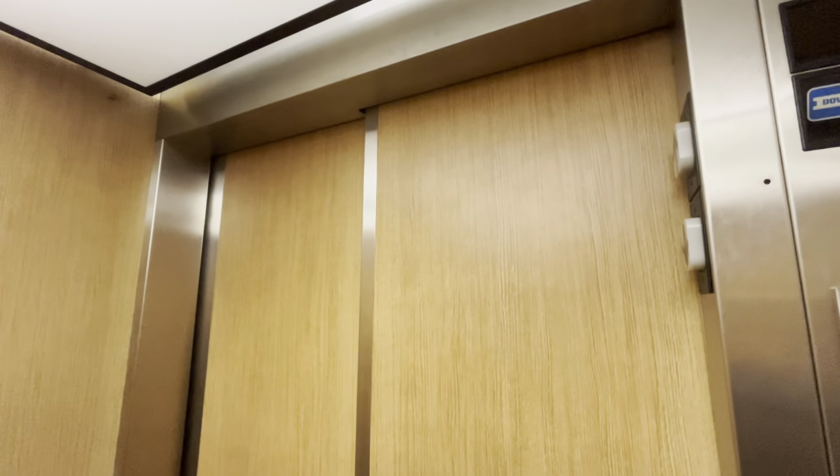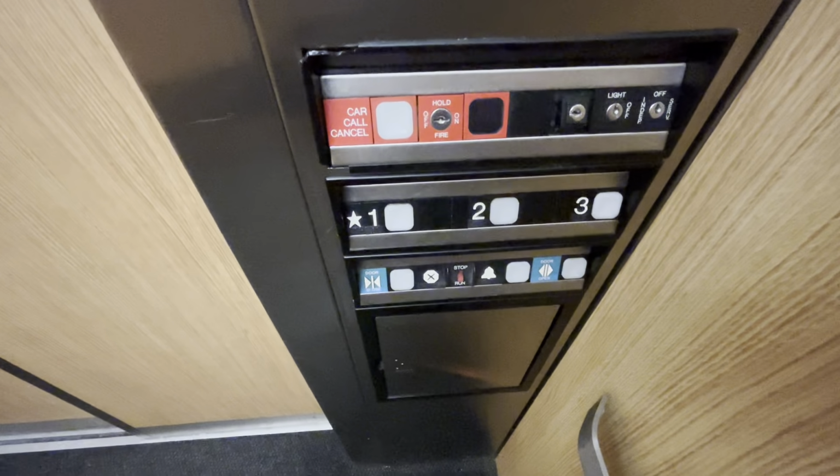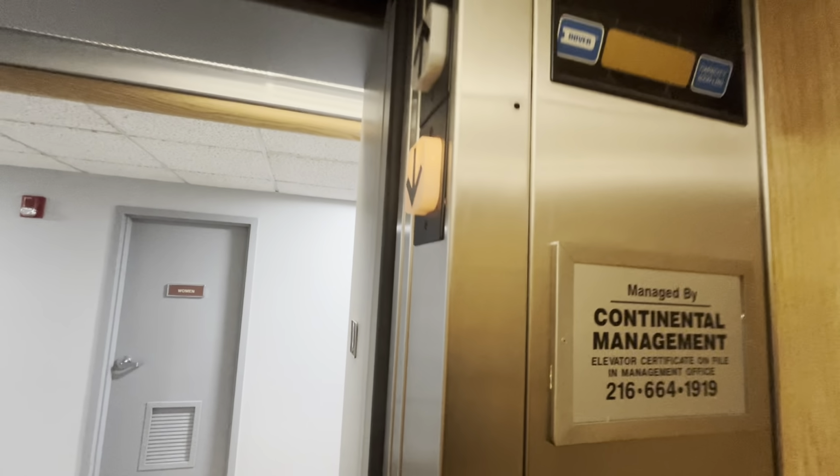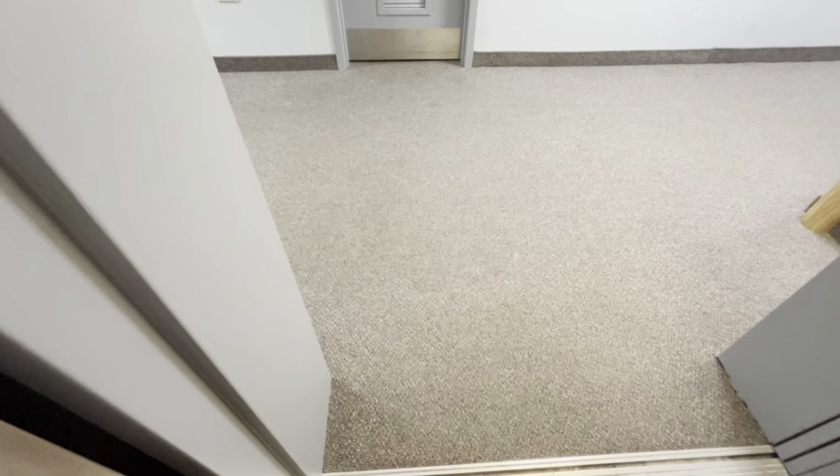The door. Let's get a cab view. Similar to building 2, but I'm not sure if I should consider this hospital size. I could probably consider this hospital size. One more. You can hear that. No one here. Oh, hold on. There's no interlock.